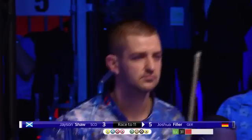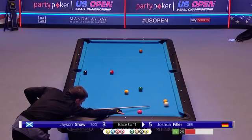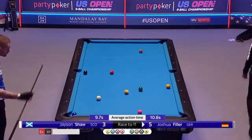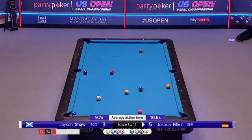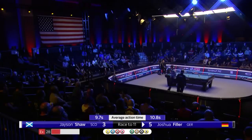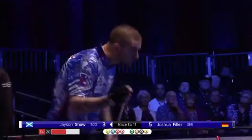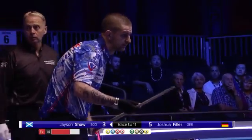He could actually send the cue ball up towards the brown 7. That's another option, but he's playing thin off it, using the 9 and the 6 as a blocker. Has he got the pace correct? You can see how quickly these guys play. Just under 10 seconds the average shot time, and just over 10 seconds for Joshua Filler. I've never seen that little starting pool. I'm quite impressed with that one, yeah. Wonder what Ralph Souquet's average shot time is.